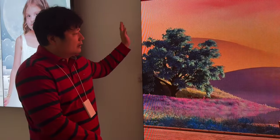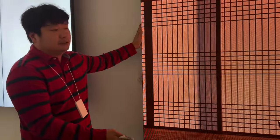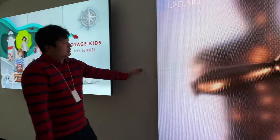And also this is 136 inches, but we also have 171, which is ultra wide, and we also have the 163 inches. So this one we actually use in our boardroom also.